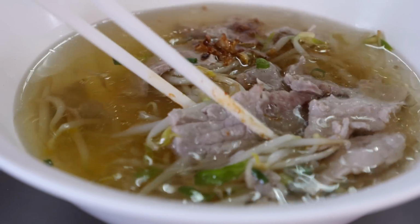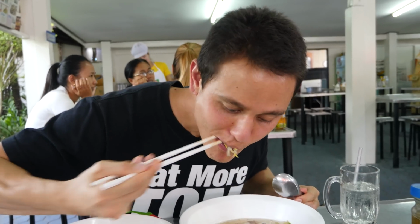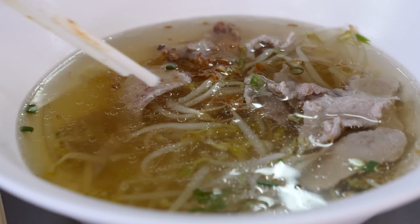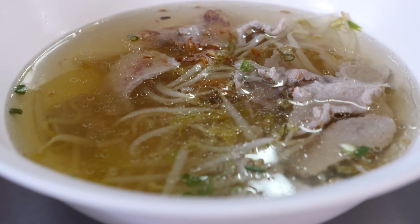Oh wow, that is a richly flavorful broth. It's salty, it's a little bit meaty, and it has a refreshing green onion kind of taste to it as well. And then there's a depth of umami as well. That beef is still very tender, but it doesn't have that disintegrating, melt in your mouth component to it like the beef in the other bowl.